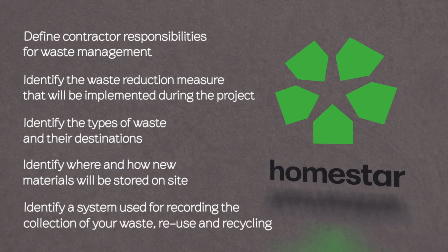Set up a system to record the data around how your waste is collected and how much has been reused or recycled. Your contract with the waste management company should specify the data that must be recorded in order to gain these points.